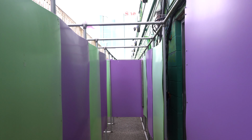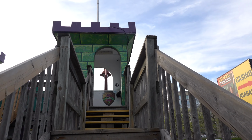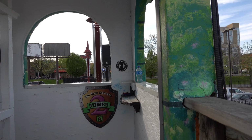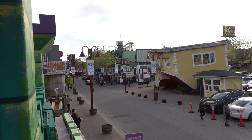Ladies and gentlemen, boys and girls, welcome to the Mystery Maze. Here we look at the boring exhibit. Instead, come with us on our unfulfilled quest. Mm-hmm. There's a tower. Stamp A, baby. We're not in order, though. And a scenic view.